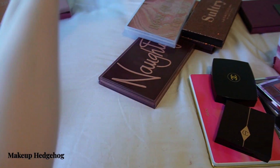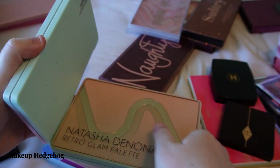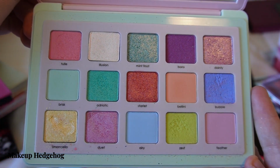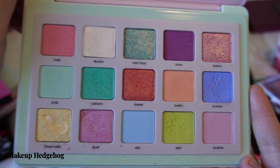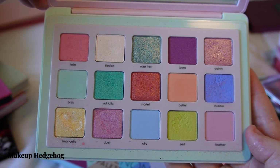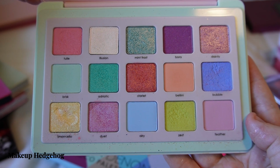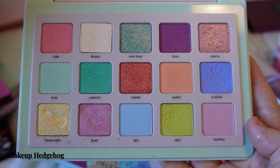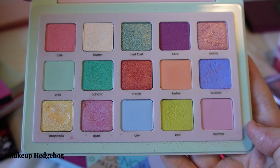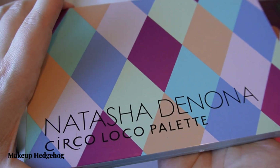Then the last pile that I'm just going to quickly show through, because again nothing is going away. So my Natasha Denona palettes. I recently had the pastel palette in my rotation with the Circa de Loco palette. This still works. However, having this in my rotation again proved to me why this isn't my all-time favorite eyeshadow palette, because the shimmer formula in this one is almost satin-like, so the shimmers don't actually offer that much impact when you use them on your lids. But the formula is still very beautiful and you do get quite nice pastel looks with this one, especially if you use it in conjunction with the Circa de Loco.